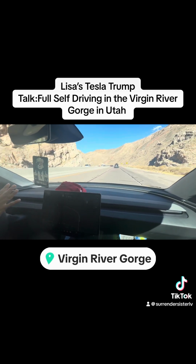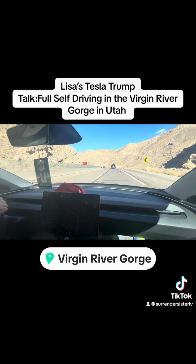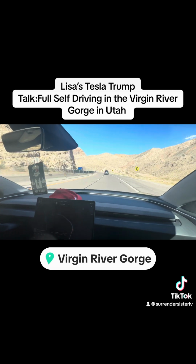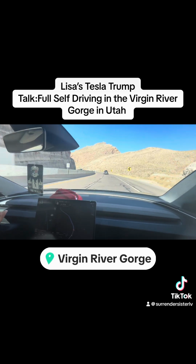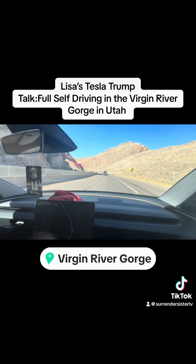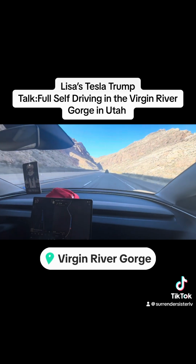So there were certain points today, even with the constructions, driving on 15 towards Utah, that it didn't detect that the left lane was ending and I had to take over. So there's a couple bugs so far that have got to be fixed, that I'm even noticing in the Tesla subreddit, reading about it. So Elon, I hope you're listening right now.